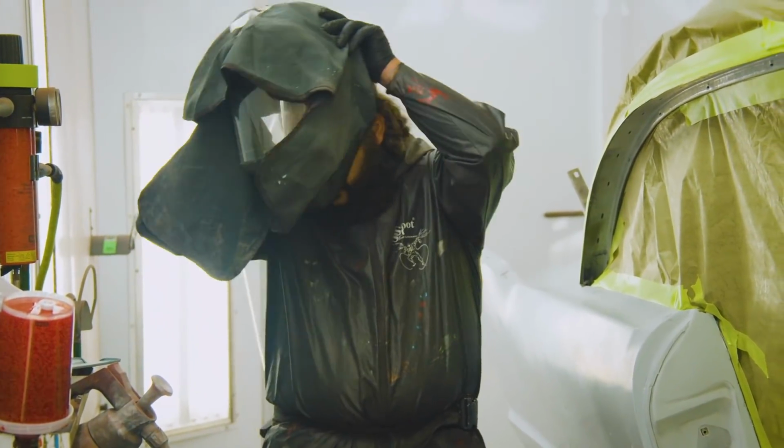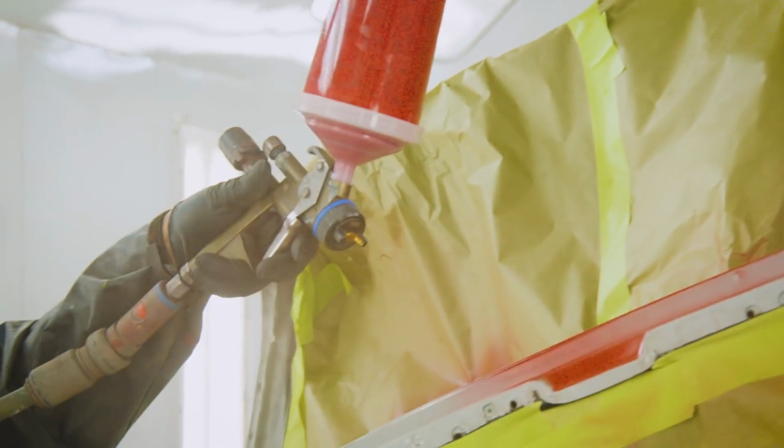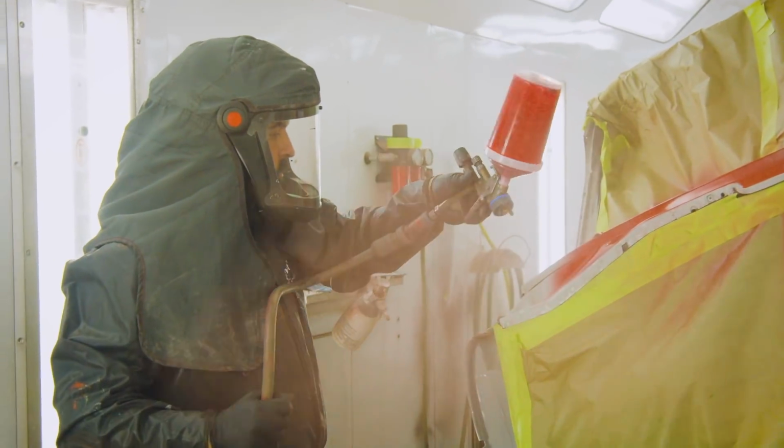The good thing with this color, it covers pretty quick. 4 coats and you're done. I've went in already, I've got the first 2 coats on. Everything looks absolutely perfect so far. So as long as no craziness happens, then we should be good to go. 2 more coats and I'm done.